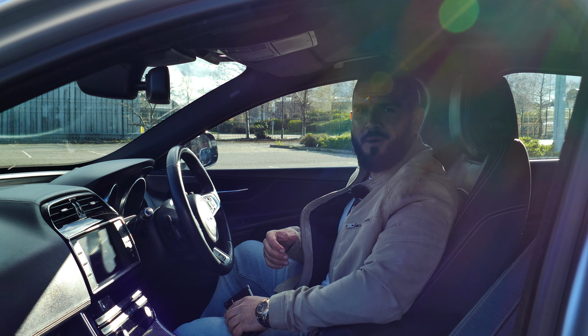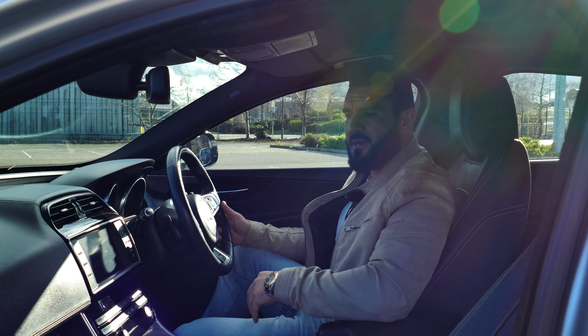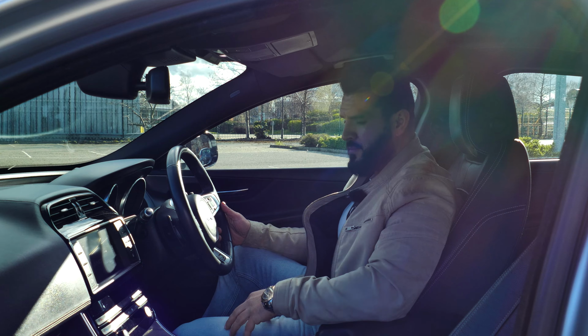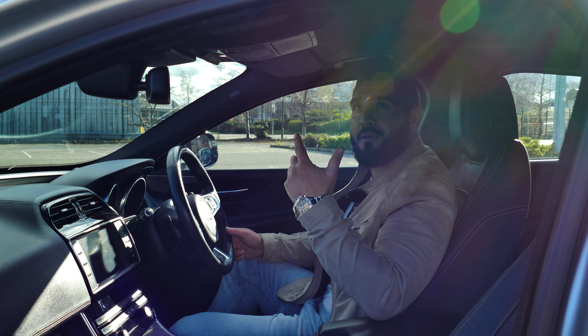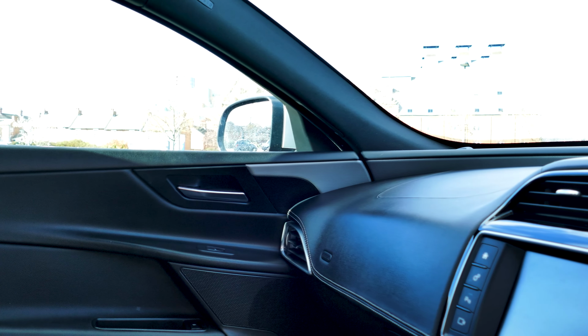Now, let's talk about the interior of the Jaguar XE. The interior is just as impressive as the exterior. The car has a spacious cabin, providing ample legroom and headroom for both driver, passenger, and for the rear passengers. The car has a black rooftop, which adds to its sporty look. The quality of the materials are brilliant.